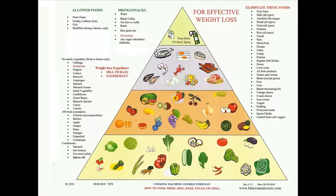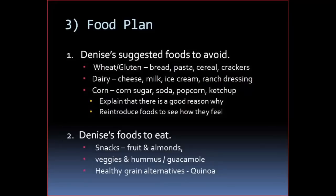Would you like to share with everyone the type of food programs that you use for your customers during the 24-day challenge? We definitely encourage people on the cleanse phase to cut out the dairy, wheat, and also corn. But we really try to tell them there's a reason why. It's interesting when you try to take something away from somebody. We don't want to do that. We want to be like Santa Claus, because we are going to be the ones who facilitate them feeling better than they've felt in their life. So we want to explain to them that there's a reason why.